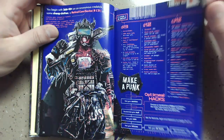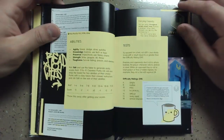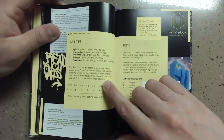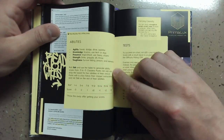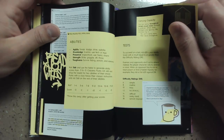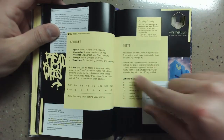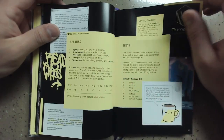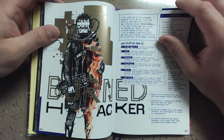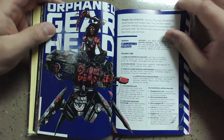D8, D12, D12. Again, you have optional hacks. You have abilities. Tests. Again, it's incredibly simple. D20 system. You roll with 3D6, or you roll 4 if you're a punk, and you take the lowest roll out. Kind of like D&D, kind of like a way to roll your D&D stats. So I do like this range of difficulty. All of these are more tables in line with the cyberpunk atmosphere.